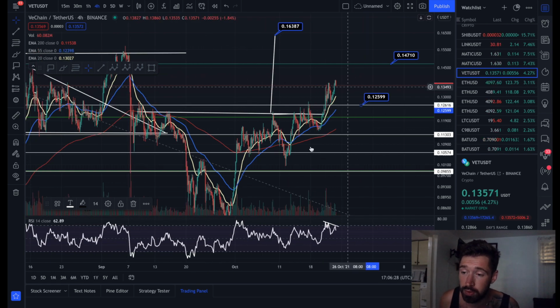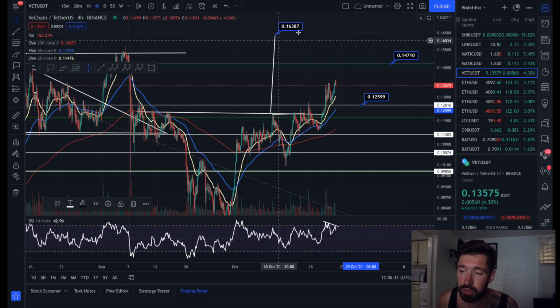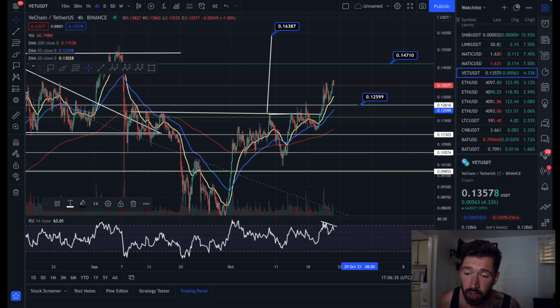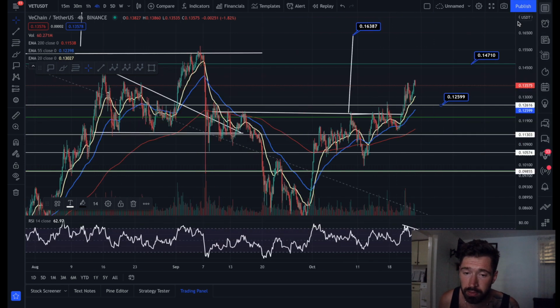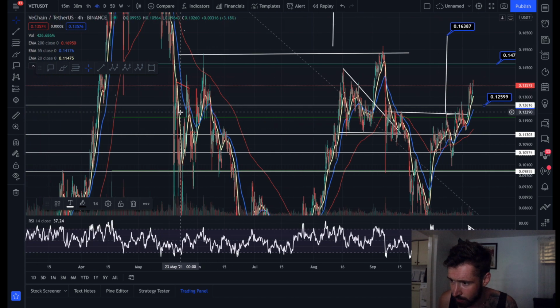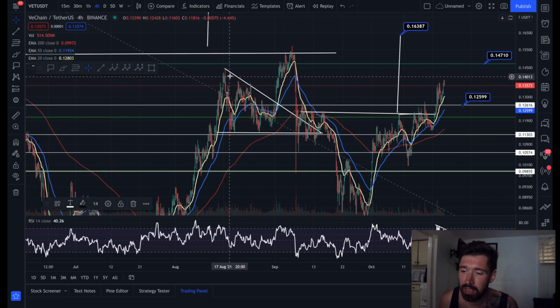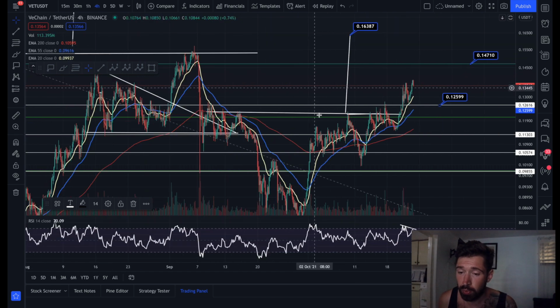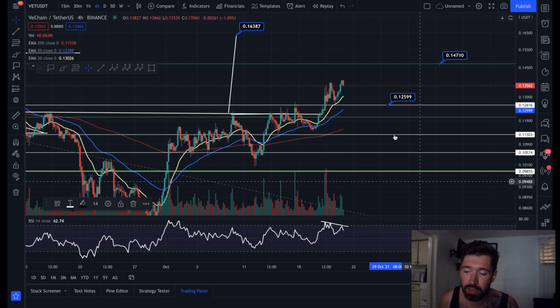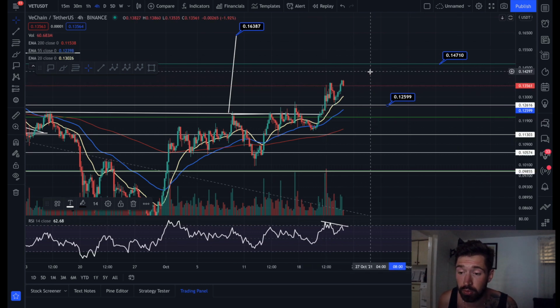We've broken out of our inverse head and shoulders, and we're on our way to our target at 0.16387. We'll most likely hit some resistance here on the golden ratio at 0.147. Now we're currently running into a pretty big level of resistance. You can see here resistance, and we also had resistance right here, and those were all moves back down, but we are starting to enter into an explosive cycle here, so seeing a large correction is doubtful in my opinion.